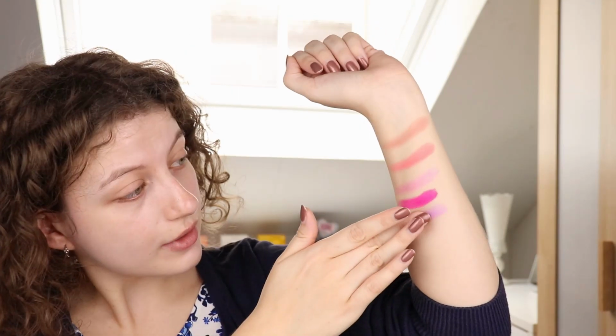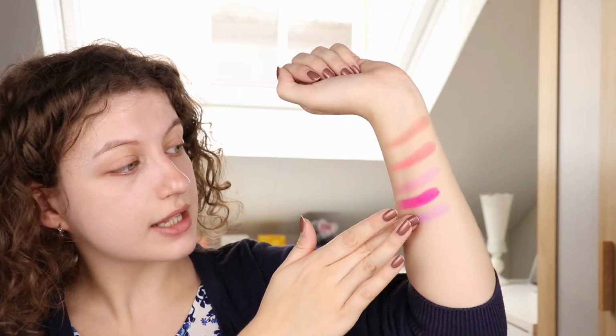I really love lilacs, and this is one of the shades that also really made me want to buy the palette. I thought that this one and this one together would look really nice in a look. These pastel shades are definitely a bit softer than that bright shade over here. You can definitely see a difference. I'm really curious how that will look on the eye.